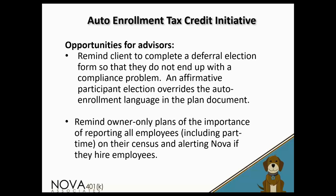So give us full data. If an employee is going to be hired, and especially if it's going to be a long-time employee, give us a heads up so we can provide proper guidance on the structure of the plan design on a go-forward basis. But big picture, get that data in as soon as you can, and that will allow us to do the job they've hired us to do.